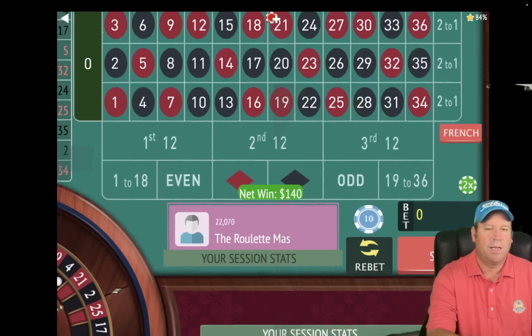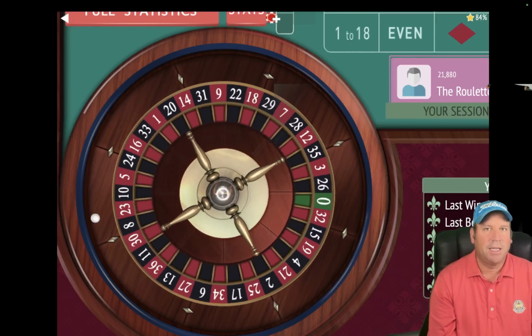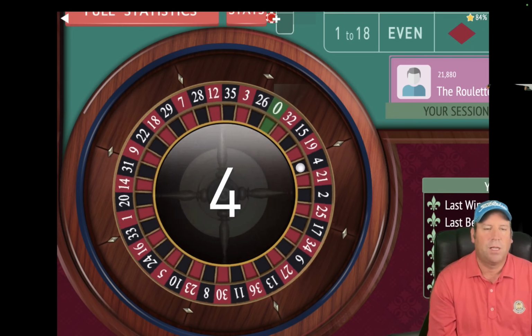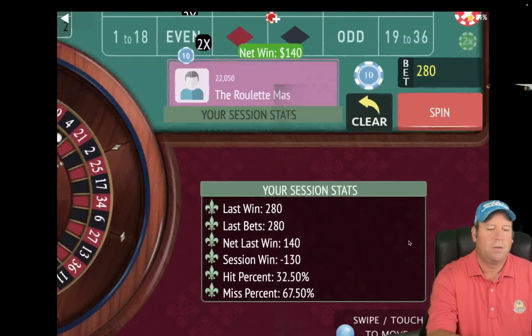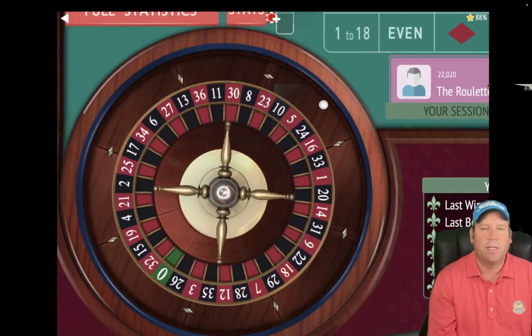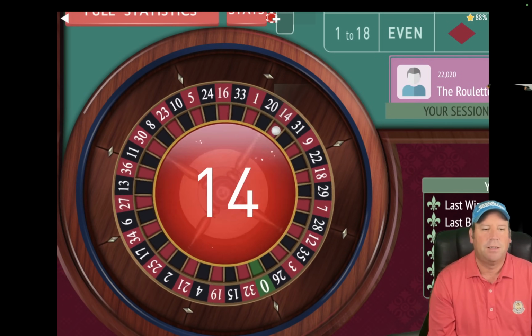That's another win. We're minus 270, so we just rebet at 140 each and spin again. And let's cut into these losses here, and that's a 4 black. So now we're minus 130. And even after all that craziness, if we get a win here, we're going to be back in profit. Let's see what we get. And then we got it.